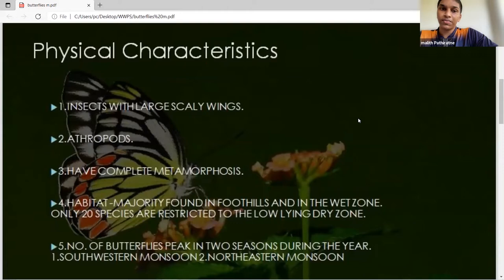So Mali, butterflies are insects with large, scaly wings, and they're arthropods. The four wings and the six legs of the butterfly are attached to the thorax. The thorax contains the muscles that make the legs and the wings move. Like all insects, they have six jointed legs. They have three body parts, a pair of antennae, compound eyes and an exoskeleton. The three body parts are the head, the thorax, which is the chest, and the abdomen, the tail.